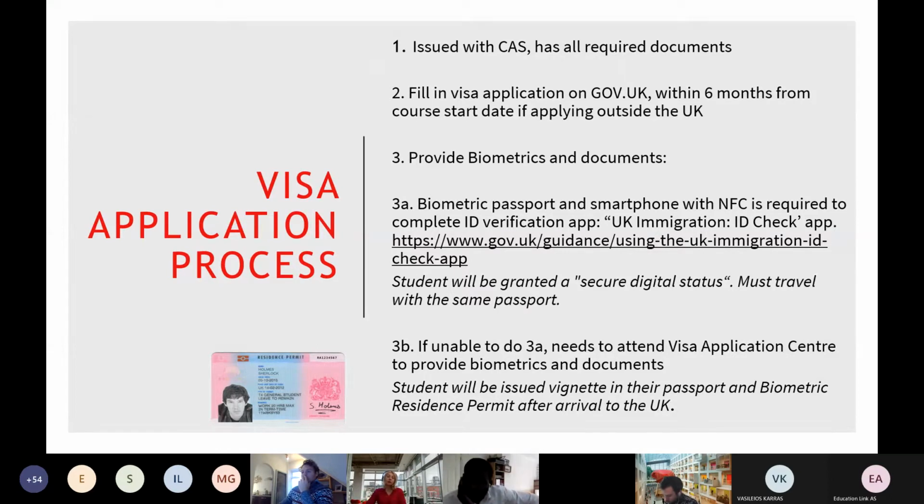Then you go online on the Gov.uk website. This is the government website, and you fill in an online application form. This will ask a lot of information about you, your parents, your previous study, our course with us. Lots of information copied from the CAS documents as well. At the end of the application, you will need to pay a fee for the visa application, immigration healthcare surcharge that we could talk a bit about later.